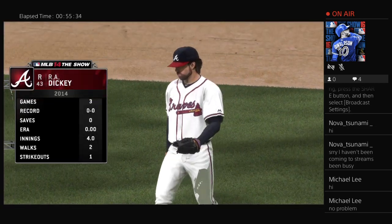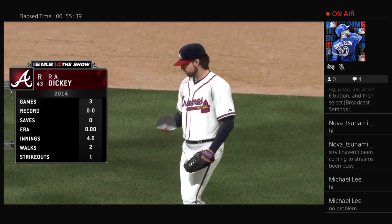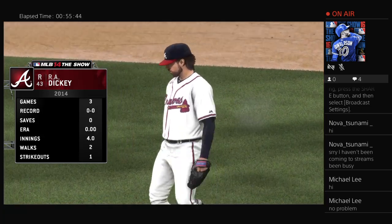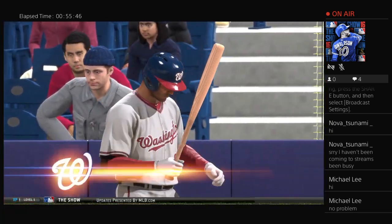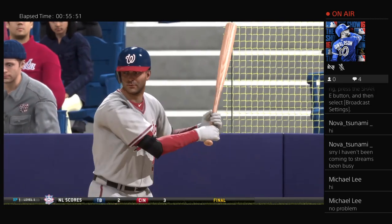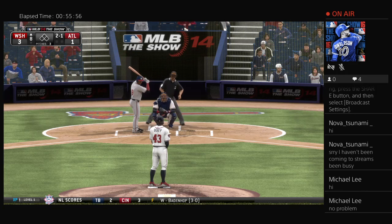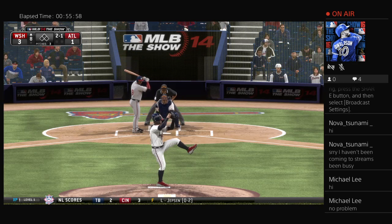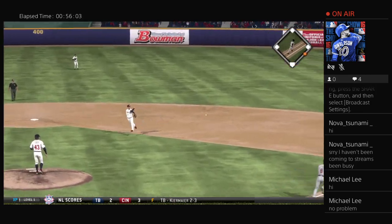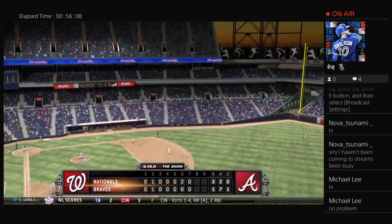R.A. Dickey will come on and make his 4th appearance in this campaign. Number 43, R.A. Dickey. Danny Espinoza will get us going now in the top half of the 8th. Now a ball rolls softly to second. Throw on to first in time, so the leadoff man is set down to open up inning number 8.